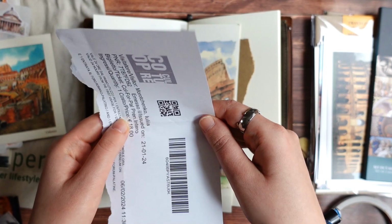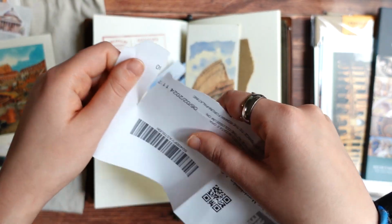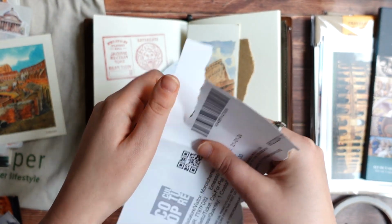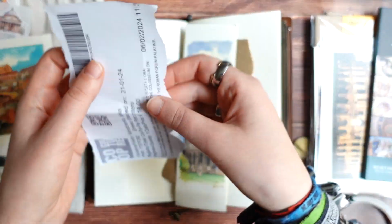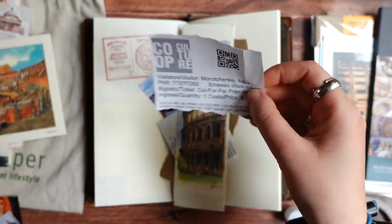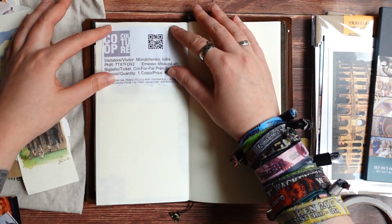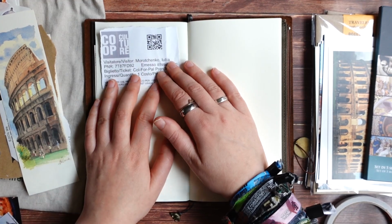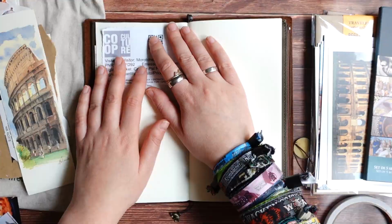I also have this printed ticket from my visit that I kept, so I think I will use this as well. I think I actually will use this here. Just basically a printed piece of paper, nothing special, but well, I kept it, so I think I will add it to my journal, because why not, and it will cover this stamp here.